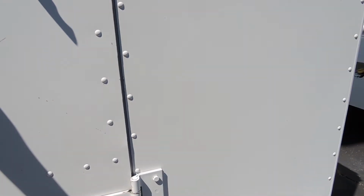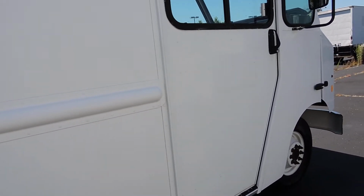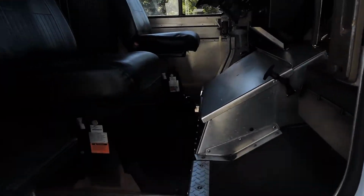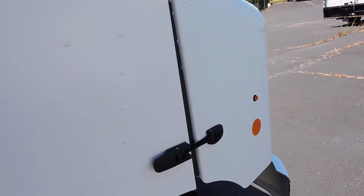Nice trucks. We drove every one of them about 6 hours to get them here. Tires are good on all of them. Bodies are good. Nobody's run into anything. Nobody's poked a hole in the sides anywhere. You get to be the first one to do that. As I say, passenger seat, headache rack, all that kind of good stuff. Some pretty cool little sun visors right there.